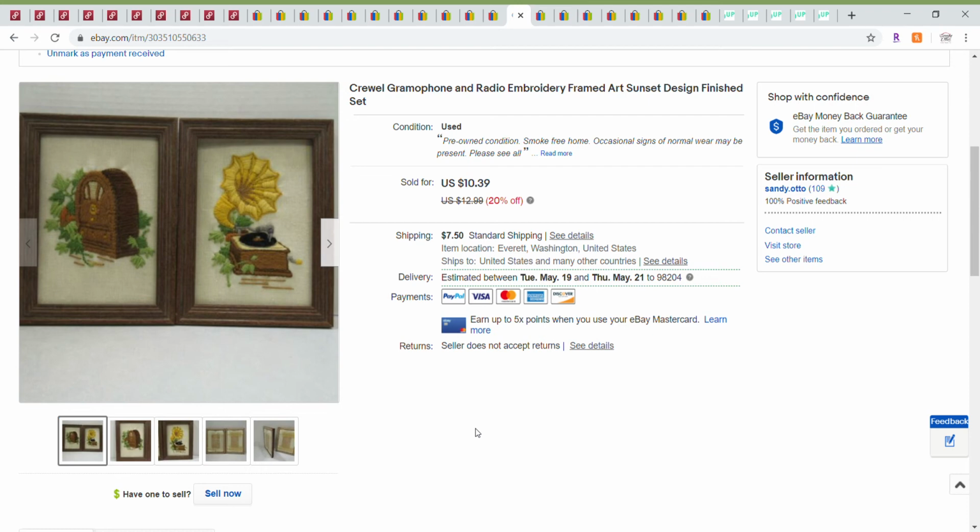And so these I ended up selling again. I sent out another offer for 10% off. So these were purchased for $9.35.